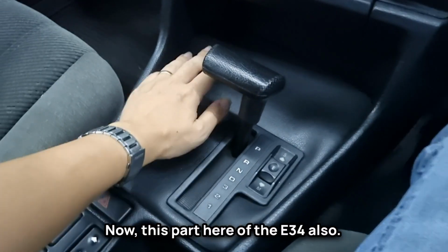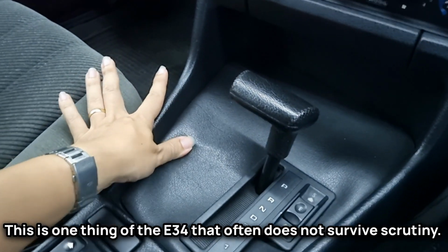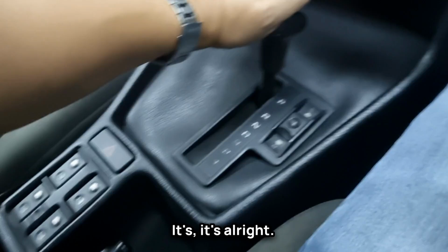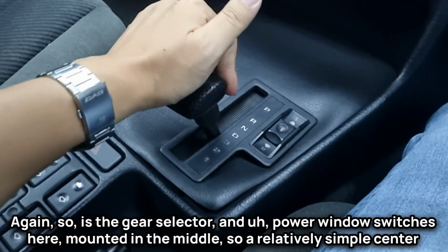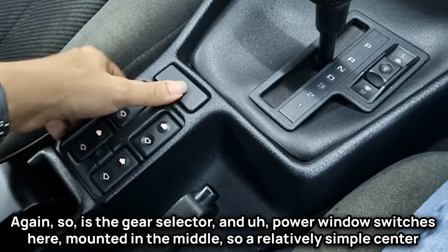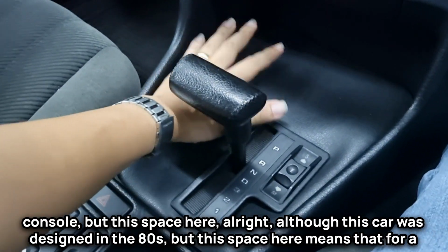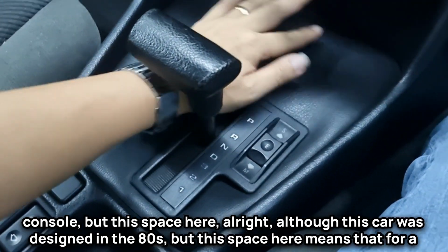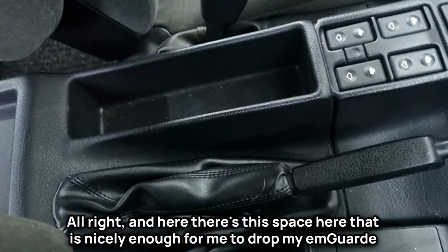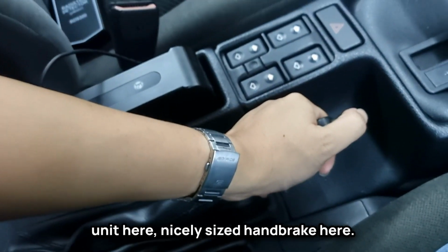Okay. Now this part here of the E34 is one thing that often does not survive scrutiny. Okay, so this one is sort of coming off, as you can see, but otherwise it's all right. Okay, so the gear selector and power window switches are mounted in the middle. A relatively simple center console, but this space here, although this car was designed in the 80s, means that for a modern driver, you can still use it to put your phones, all right? And here there's this space that is nicely sized for me to drop my M-Guard unit, handbrake here.